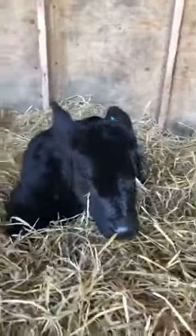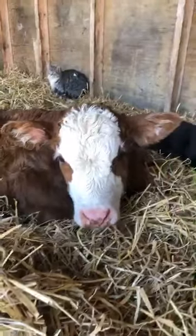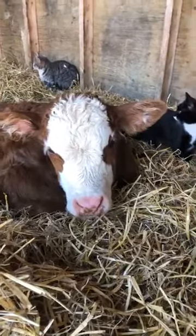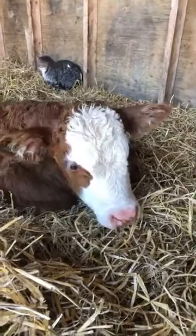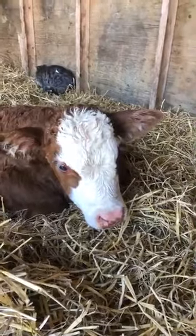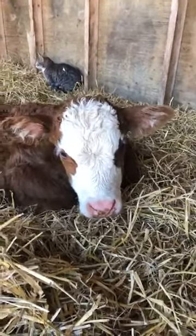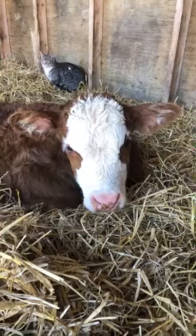So some of these calves will have ear tags like this one does over here. And then some of the younger calves haven't been tagged yet. And we'll get to tagging them once they've been in here for a couple of days. And once we're assured that they're doing fine and they're able to be moved out to the big pen, we'll walk the cow and calf down there and they'll meet up with the rest of the cows and the calves.